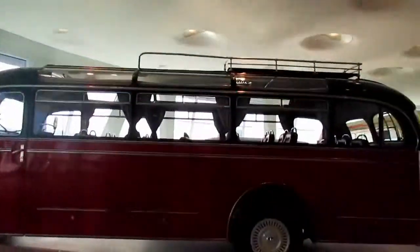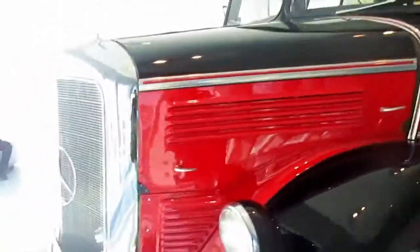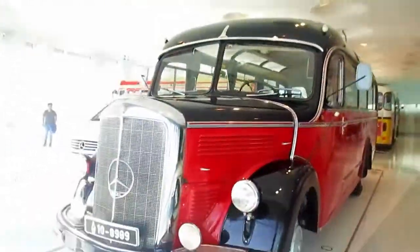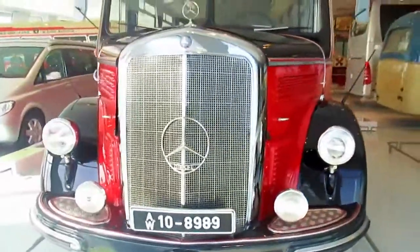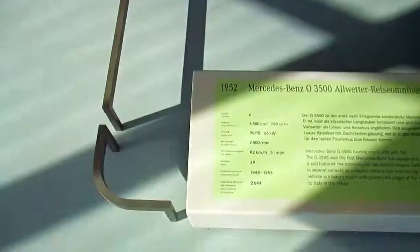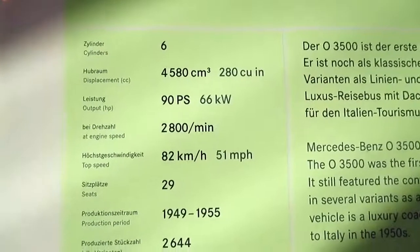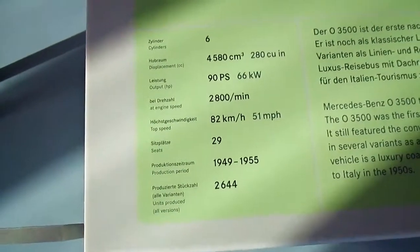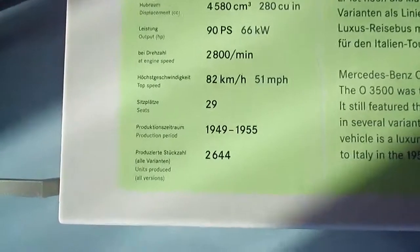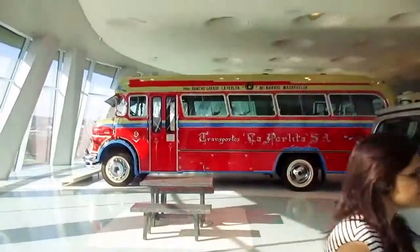It's another one here. Who knows what this is? I'm almost out of battery power, but we're gonna see if we can work it until it is all gone. Yeah, this one is 1952. And I don't know if this is a diesel. This bad boy is 66 kW, 90 PS. Seats 29 people. In production from 1945 till 1955. And look at this one over here.